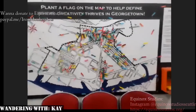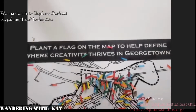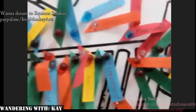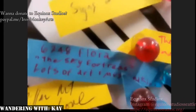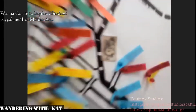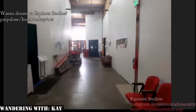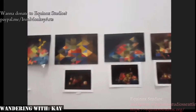And this is, it's hard to see from here. I'll come up a little closer. But this is a map of creativity in Georgetown. And people have just affixed hundreds of little indicators of bits of creativity in the Georgetown neighborhood of Seattle. And if you're not from Seattle, Georgetown's pretty industrial. It's a lot of big trucking. Boeing is down here. So to have this much creativity happening in the Georgetown neighborhood is beautiful, and it makes me feel like the heart of Seattle still lives.